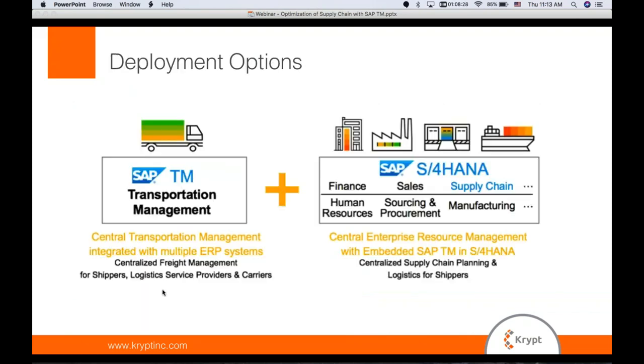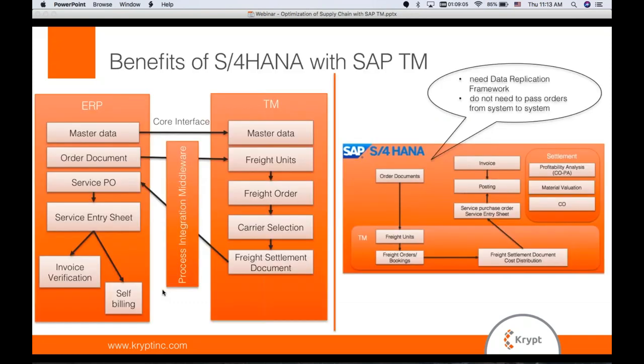So now, once we understand the concept behind S4 HANA, let's look into deployment options. Traditionally, SAP offered a standalone version, which means you would have to implement your instance on a separate server. You would have to set up another box. And now SAP is offering SAP TM as an embedded version in your S4 HANA instance, where you have your HR, SD, finance, and other components.